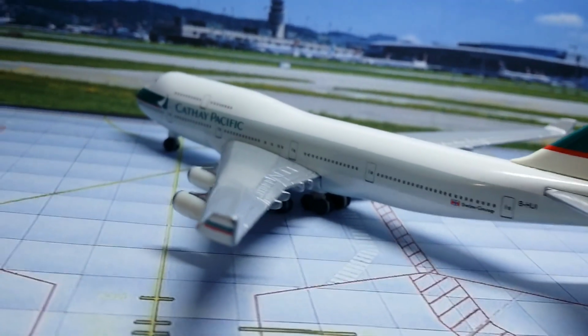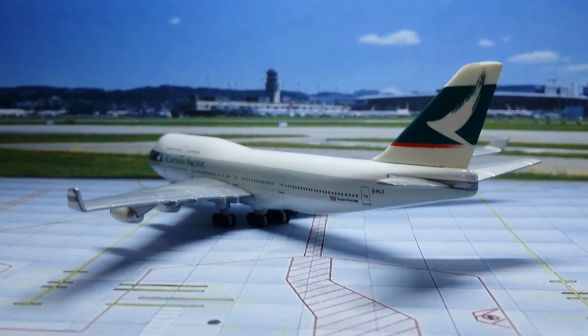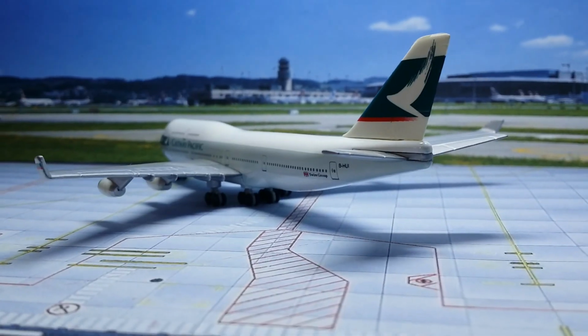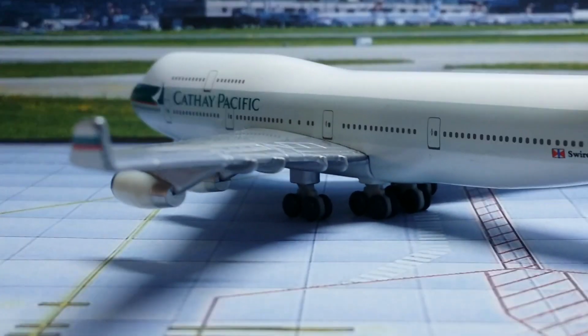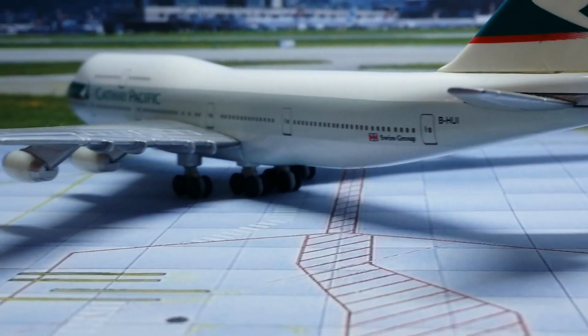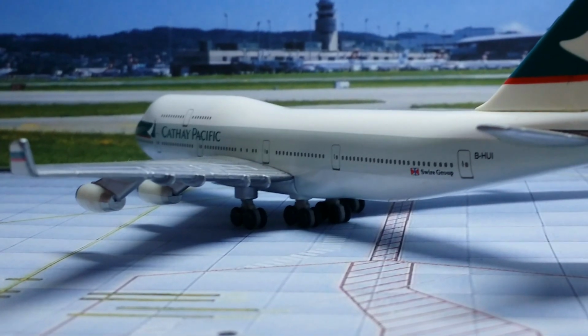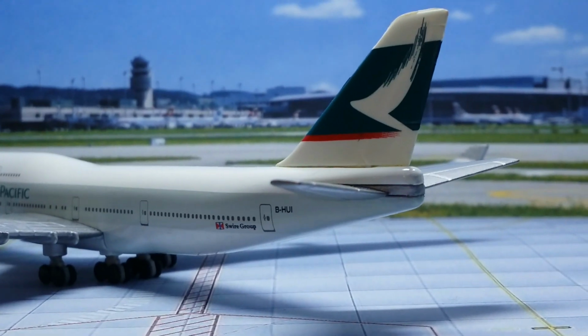And, I mean, there has been a confusing amount of re-releases, but the ones with the new landing gear are a lot harder to find for a good price than this older 90s model, which, in terms of livery, is the same. Because it even has the registration, which many 90s Herpa models didn't have. But let's take a closer look at this model.